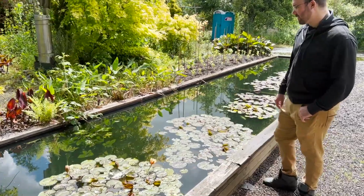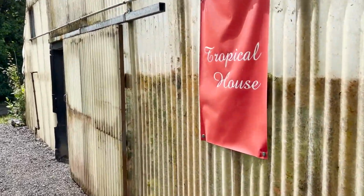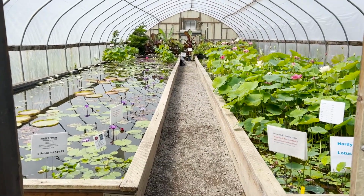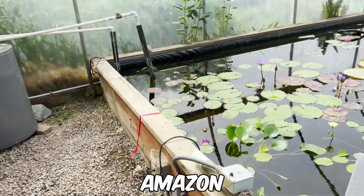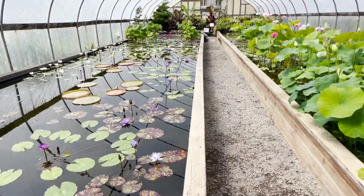All right, Bill, you said tropical room is up here, right? Yep, it's right over here. Oh, here it is, tropical house. All right, you're gonna be in for a real treat. You're gonna see why I love tropical aquatic plants so much. This is why. Look at these flowers. Hughes Water Gardens, there's Emin Hughes right there. A young kid sitting on an Amazon water lily right there. Look at this room. Are you kidding me?